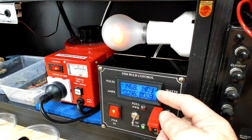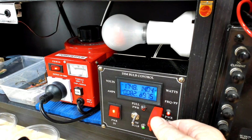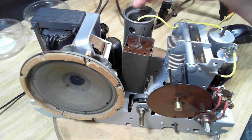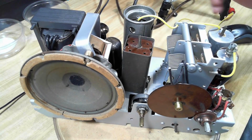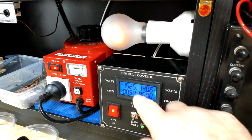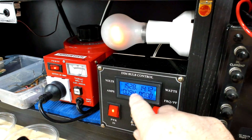Looks good. 13, 14. They're looking good. Doesn't mean it's going to work, but at least it didn't smoke. I'm not hearing anything yet. Well, that part working from there on seems to be going right. Can't hear anything there. Everything looks normal. 14 watts. I need a bigger bulb, but it sucks out too much power.